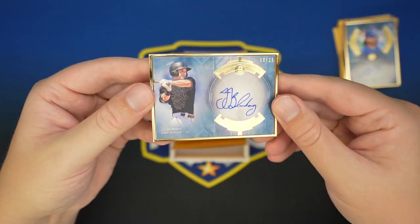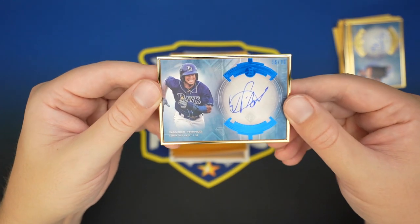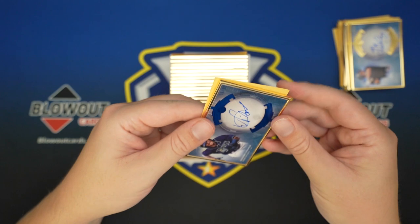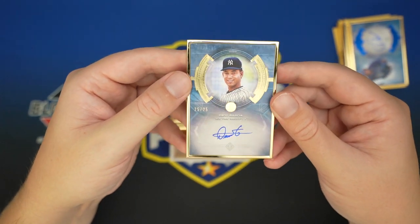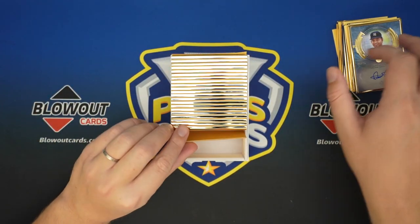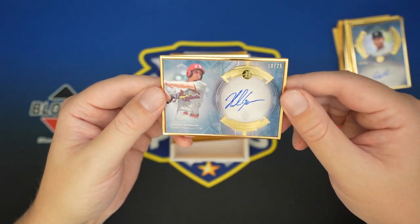JJ Bleday, 8 of 25. Wander Franco, 6 of 10 in blue. That card looks really good. Davey Garcia, 25 of 25. Let's see if we can hit a Jasson 1 of 1. Nolan Gorman, 10 of 25.